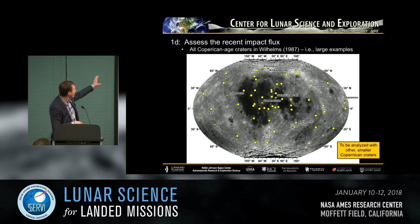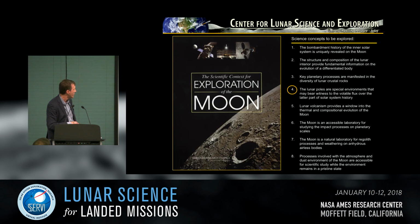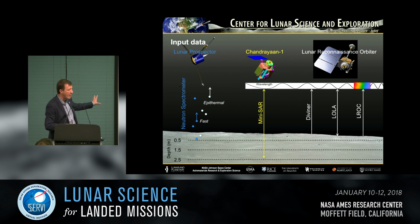Okay, the last one is assess the recent impact flux. That would involve all Copernican age craters, but that's also an issue you can address almost anywhere on the lunar surface. So that's a little bit easier one to address. Okay, let me now jump to concept 4, which is the lunar poles or special environments that may bear witness to the volatile flux. Okay, so we have our data.